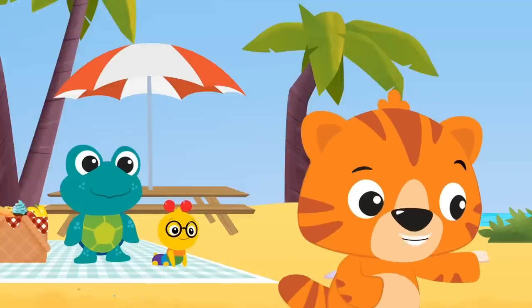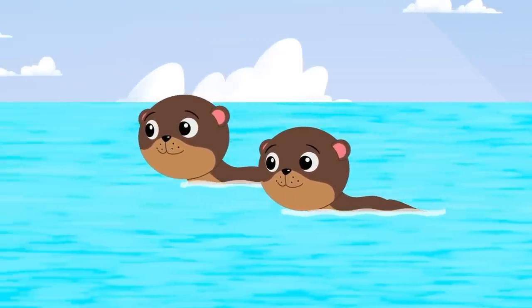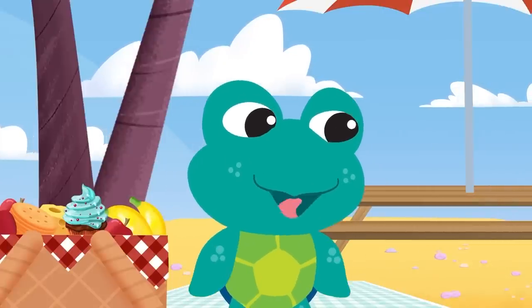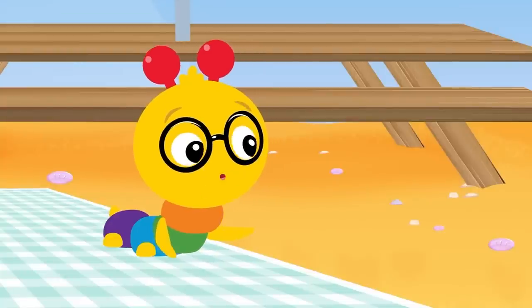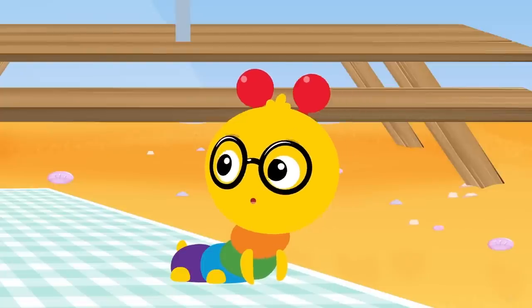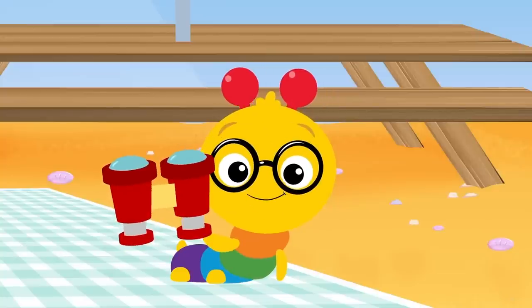What's swimming out there? Are those seals? They have little black noses and they look really furry. I don't think those are seals, Neptune. And what are they? There's one way to find out for sure. Want to take a closer look?